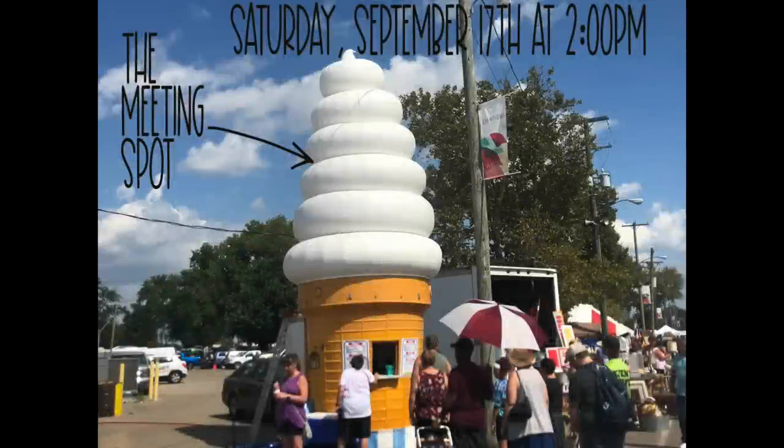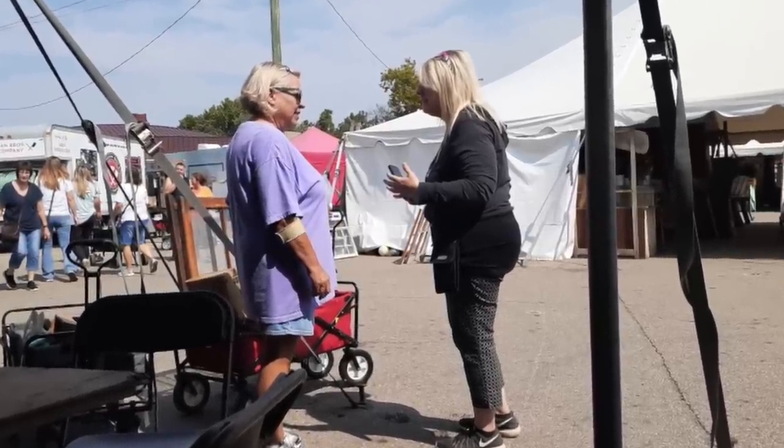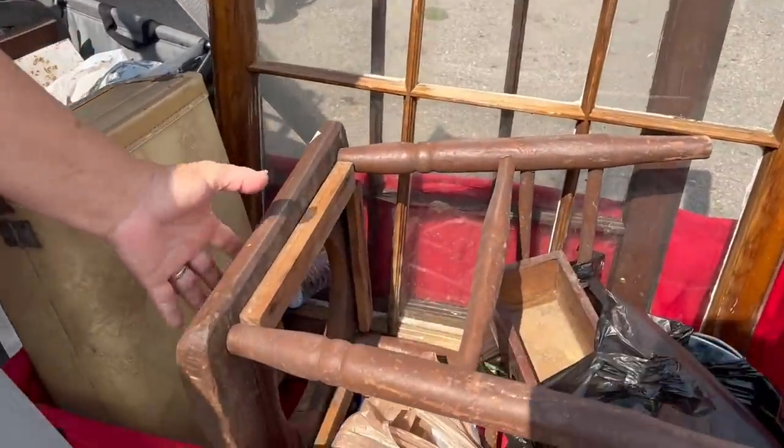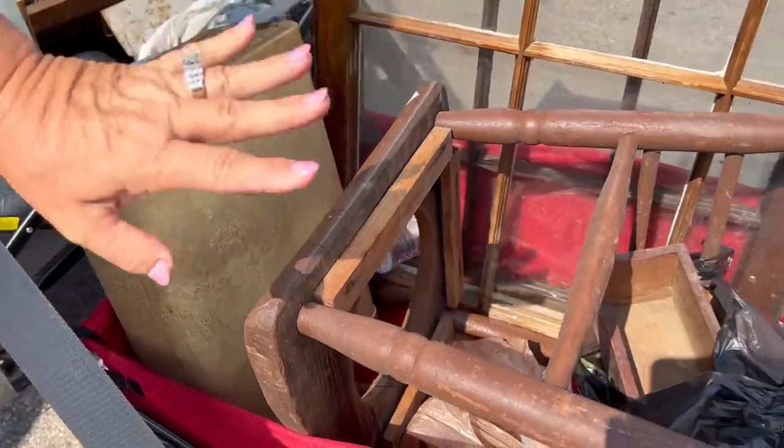Well, it was 1:45, and I was just going to wait a few more minutes and then head over to the big ice cream cone, and that's when I ran into this fan of the Flea Market Rescue. I wanted to know, what did she find today? Old windows. I bought a patty chair. Oh, nice. I bought a little suitcase. And then a bunch of little odds and ends.